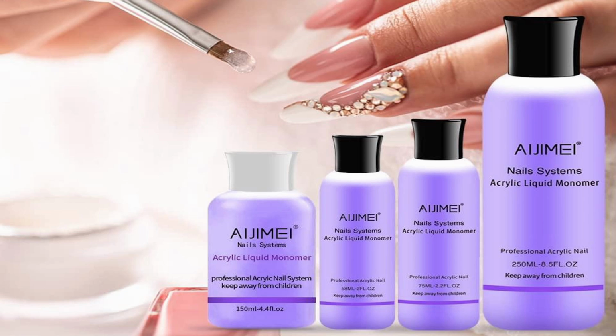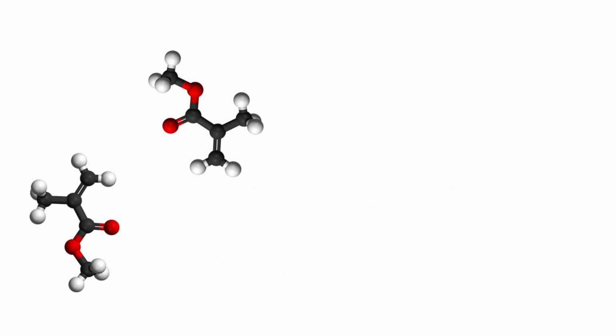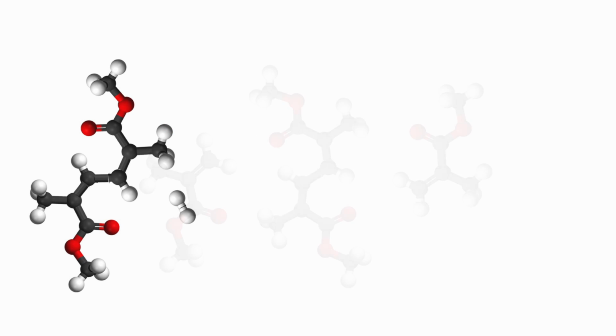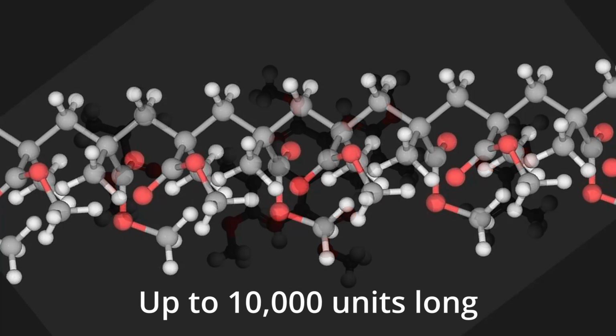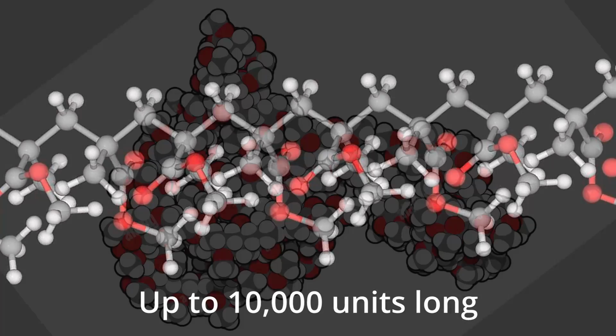All of these materials derive primarily from polymers of this, methyl methacrylate. This is the monomer, the individual building block unit of the polymer. The polymer is created when two molecules break their double bonds on their terminal carbon to join together. Other molecules can then get in on the fun and do the same thing, causing a cascade reaction, polymerization, where long chains of monomers join together in strings up to 10,000 units long.